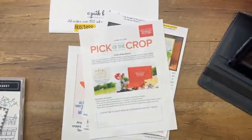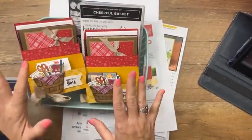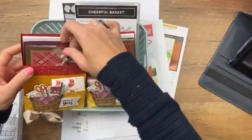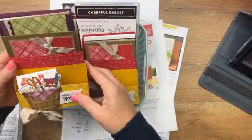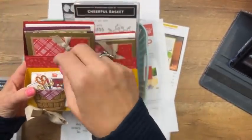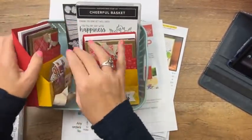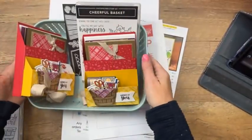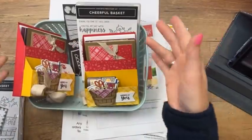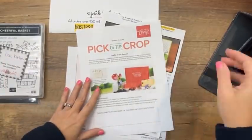Next month's kit, I've got a sneak peek for you. This will be July's kit featuring the Cheerful Basket. We've got four cards and this little box, which isn't necessarily a card holder. It can hold cards, but it also could hold embellishments. That's how I originally designed it, to sit on your desk and hold embellishments. I'll talk to you more about that in two weeks at the next Facebook Friday. I just want to always give a heads up to my Club Create members of what's coming, because if you hate it, then you can cancel. Surely you won't hate it, but you never know. We all have different styles, right?